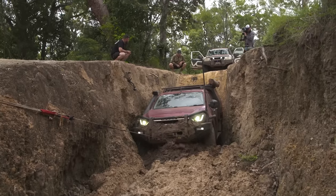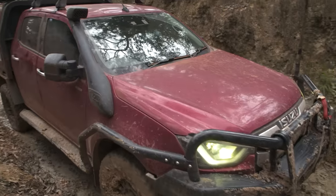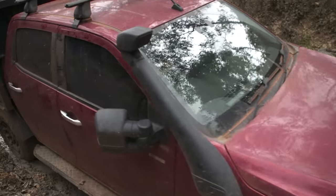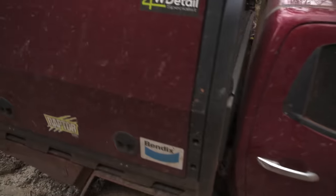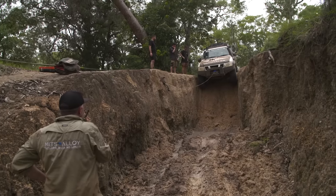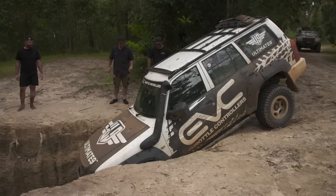Unbelievable. Well, that was nothing short of epic. Second car down Palm Creek for the season, and I tell you what, it was scary. With a couple of vehicles down, it looks like the entry to Palm Creek is a little bit more like a track. But Pete likes to live dangerously, so he's opted for a front winch only. This is a crazy man right here. Look at him. That's a crazy man laugh.